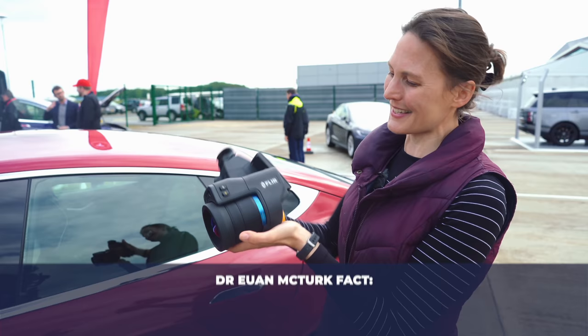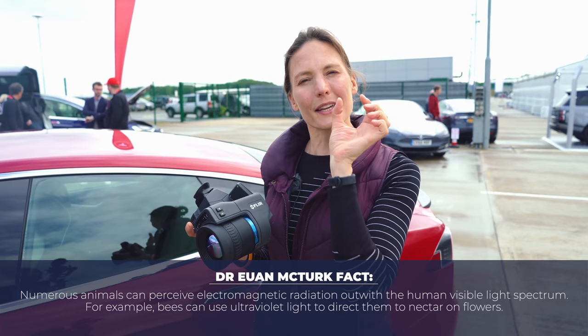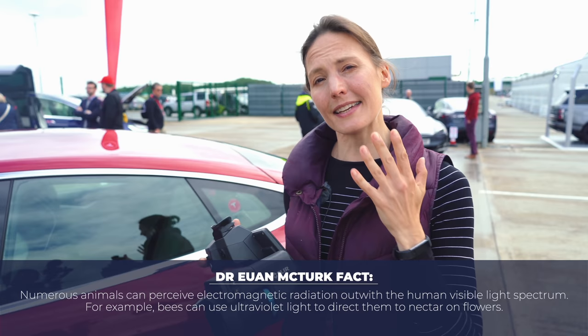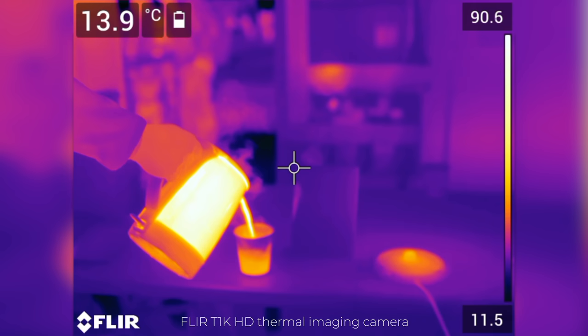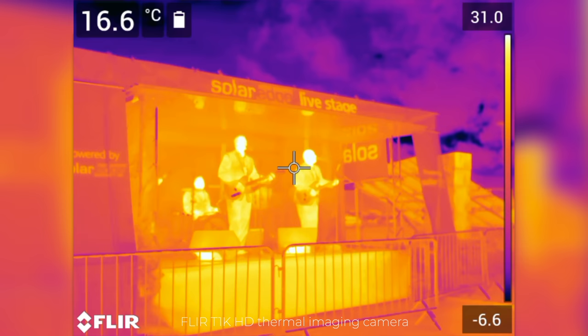And you know, our eyes are brilliant things, but they can only see a tiny part of all the light that's out there. And some of the other light in the infrared is glowing around us all the time. We can't see it. But if you've got a camera, it can show you that hidden world of heat. And just looking at everything is exciting.